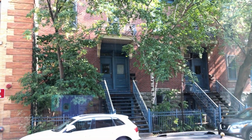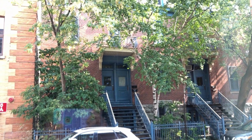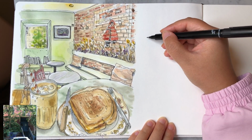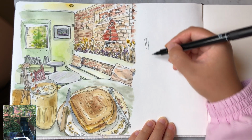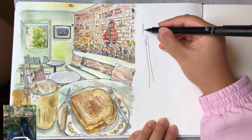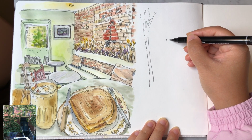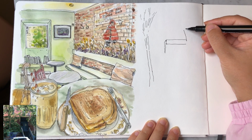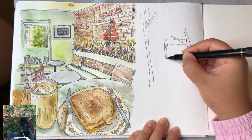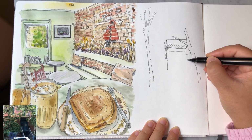And now for the right side of my sketchbook page, before I go home, I want to sketch the staircase leading up to the blue door up there. One of the things I love about Montreal architecture is the stairs leading into an interesting door. So first of all, I'm drawing this foreground element, the tree on the left-hand side first. I'm just drawing the thin trunk and the twigs. And then I am drawing this door in the middle.